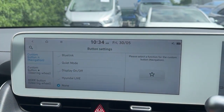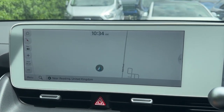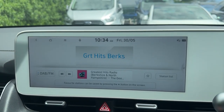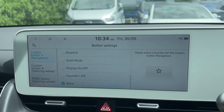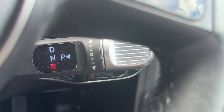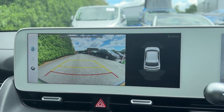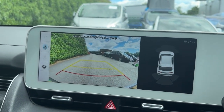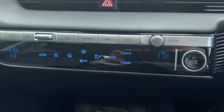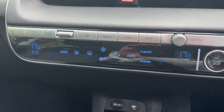Moving on to our screen, we can access our map, navigation, media and our button settings. If we put the vehicle into reverse, we can see that it comes with a parking camera with front and rear parking sensors. Just below the screen we have our dual zone climate control.